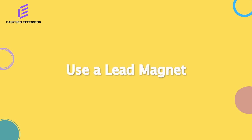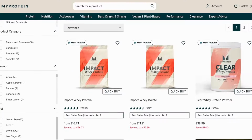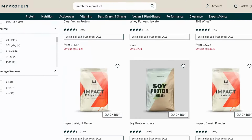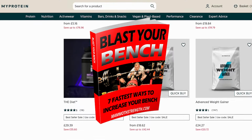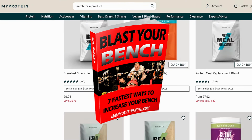Use a lead magnet. A lead magnet is a piece of information you give away in exchange for the visitor's email address. For example, let's say you run a bodybuilding supplement e-commerce business. A lead magnet could be a PDF for how to increase your bench press. You could then use a simple pop-up to show this to your visitors. However, to stop the pop-up from being annoying, only allow it to display after 30 seconds. And don't allow it to display on your category and product pages.